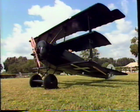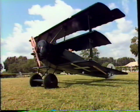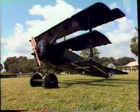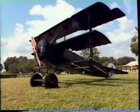Here is a fine example of a quarter-scale DR-1 Fokker triplane. We're going to let the builder pilot of this model speak for himself. Good morning, my name's Bob Hampton. I hail from Alberta, Alabama, a small town just about 20 miles west of Pensacola, Florida.